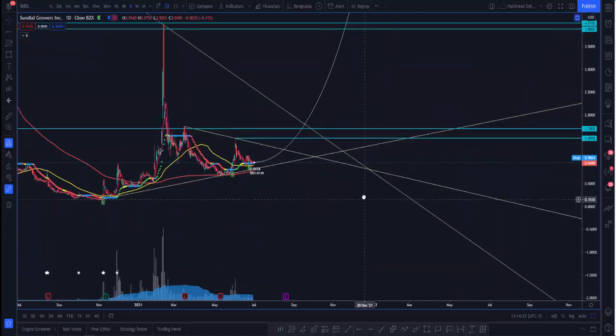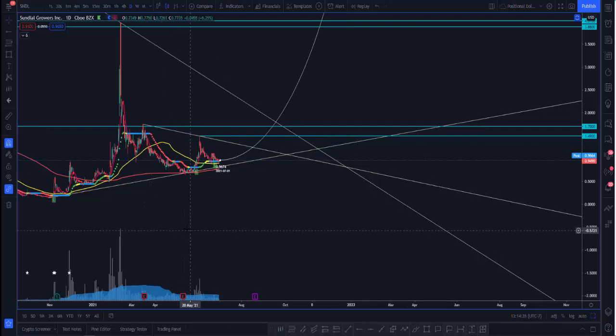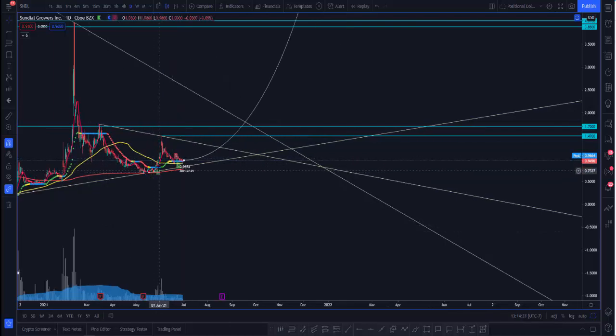And according to this, let's see what happened. See on this one right here, it gave us a notification here. And boy, did it take a nice jump. That was nice and early. That could have been nice. We didn't catch that one. This is giving us a second notification right here, and it caught part of that wave.